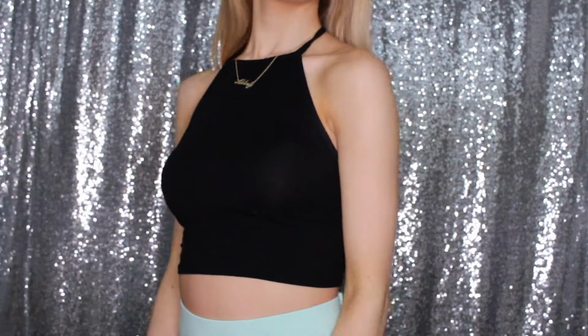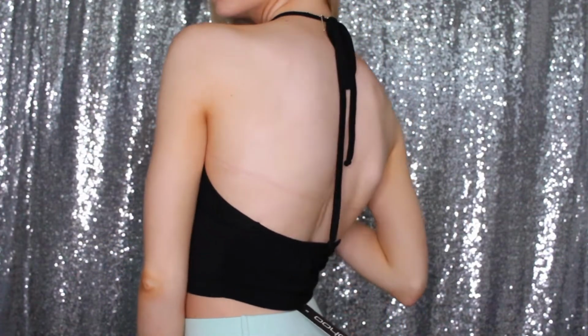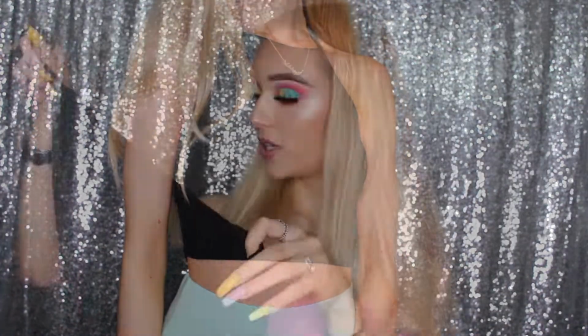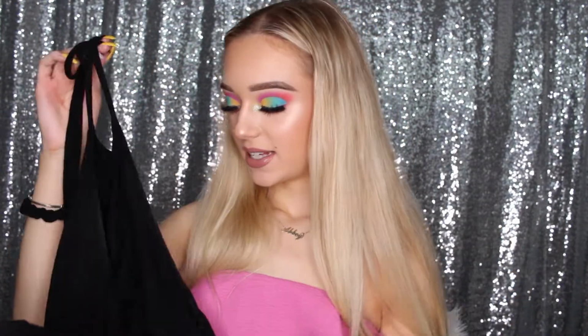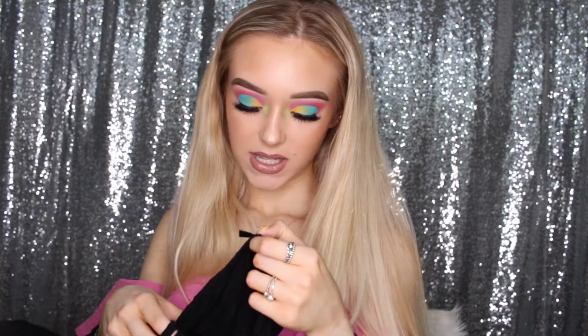It ties at the top, which I do like because it's adjustable. And then the back, it is a very low back. It's stretchy, but I like how it's a really low back. I think it's just very airy and breezy. It's super duper comfortable, super simple, and it fits really well. I got this one in a US size 0, and this one's just in basic black.